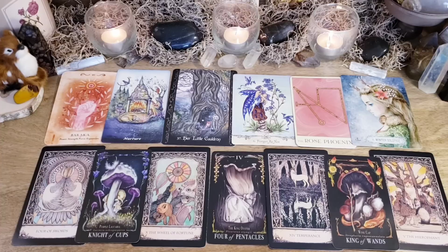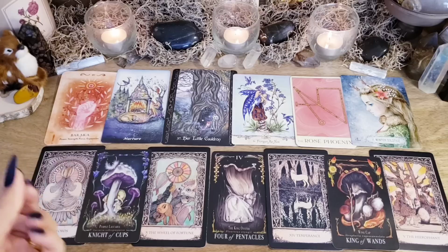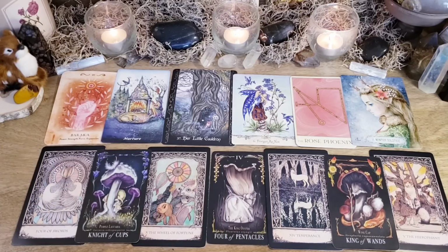I'm feeling healing the past. This pile feels a little bit different than the other two that were coming through. I can see some similarities, but this one is a little different. The Rose Phoenix here is about you healing your past, being able to heal the past and also managing feelings and emotions in the present moment.